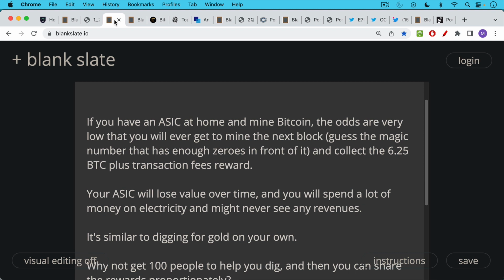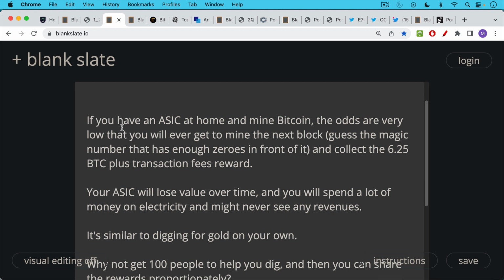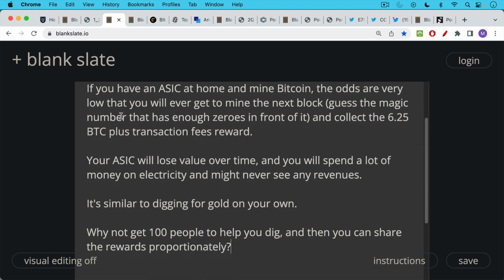It might make more sense to get all your friends together and you all dig for gold, and then you share it. You have to share the ultimate rewards, but you do increase the probability of finding them. If you don't do this, what's going to happen is your ASIC will eventually lose value over time. You'll have to depreciate it, and you'll be spending all this money on electricity, and you might not see any revenues if you never find the next block.